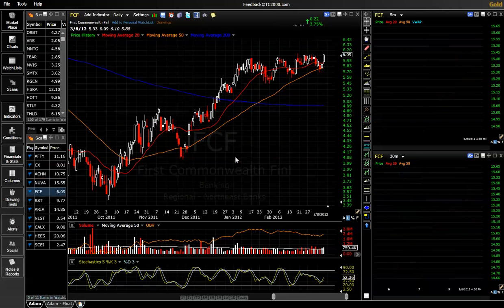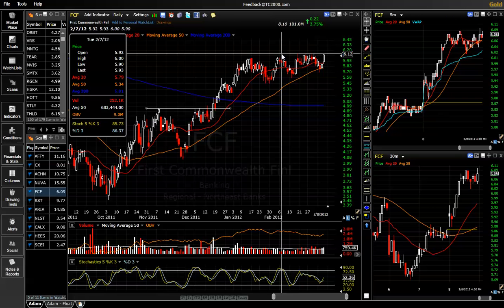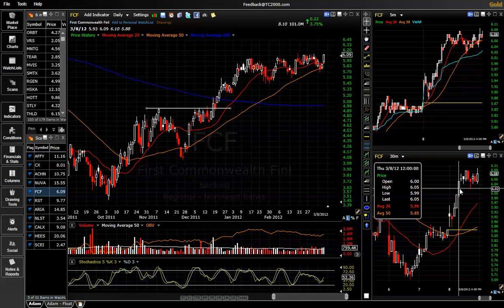Let it ride. FCF, this is a banking stock, so I never really expect too much out of banking stocks, but I like the volume coming in. Look for that 612 level to be taken out. Again, put your stop in here about 602 or so.